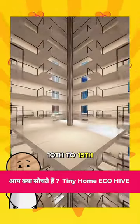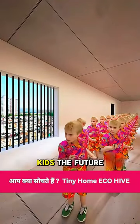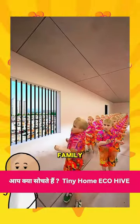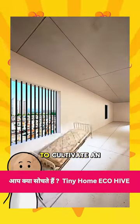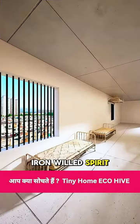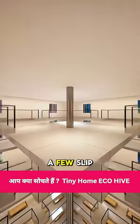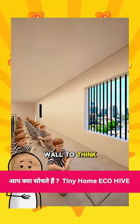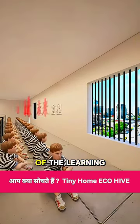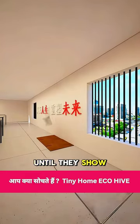Continuing to the 10th to 15th floors, these levels are home to the honest and straightforward kids, the future backbone of the family. They get ordinary single beds, embracing the tough love to cultivate an iron-willed spirit. Now, the top 16th to 18th floors are for the kiddos who've made a few slip-ups. They're sent here for a bit of reflection, literally facing the wall to think about their actions. It's all part of the learning process. Comfort, comfort. Some old cardboard for them until they show they're ready to move on.